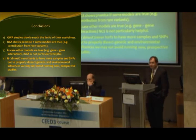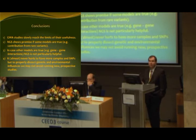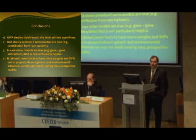Next generation sequencing certainly offers promise for the traits with an underlying genetic model of rare variants with very strong effects. However, there are clearly situations in which, like gene-gene interactions, next generation sequencing will not be very helpful. So there are clearly situations where this is not a uniform solution for every kind of genetic study in the future.